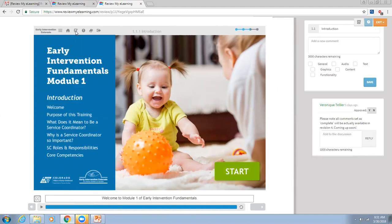Currently, it doesn't really go anywhere. It just saves it, and it says that it's saved, but it doesn't really save it anywhere right now. When this is uploaded into the Cornerstone Learning Management System, it will be saved into the service coordinator's record in the Learning Management System. So they will have that as a record and can see that.